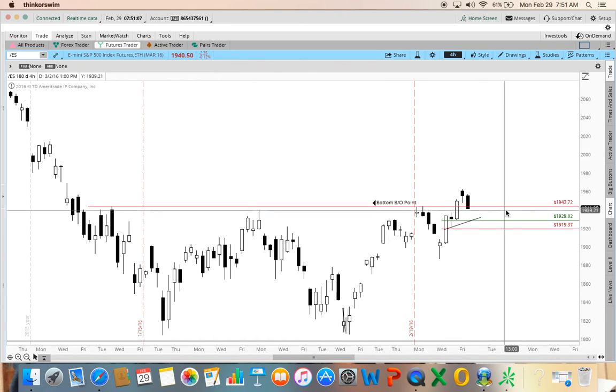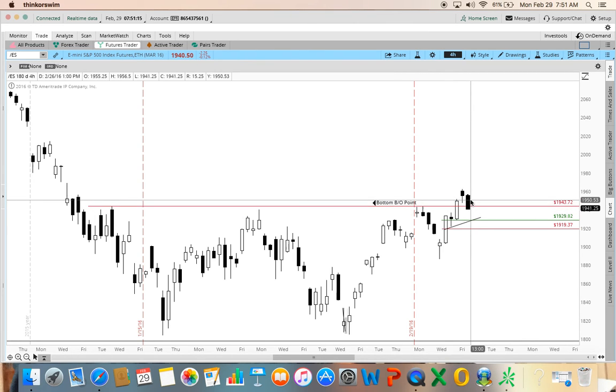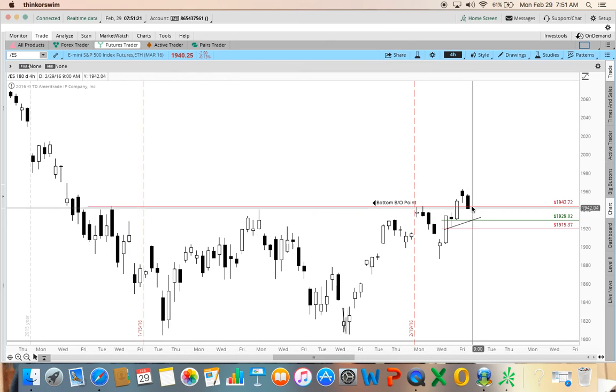For me, if we open above 1943.72, I will expect some kind of a pullback, some kind of a poking through 1943.72, and then look for the next leg up. If the first 30-minute candle closes well below 1943.72, or well below 1940, which is the close of this 4 hour candle, we should look for the next leg down.